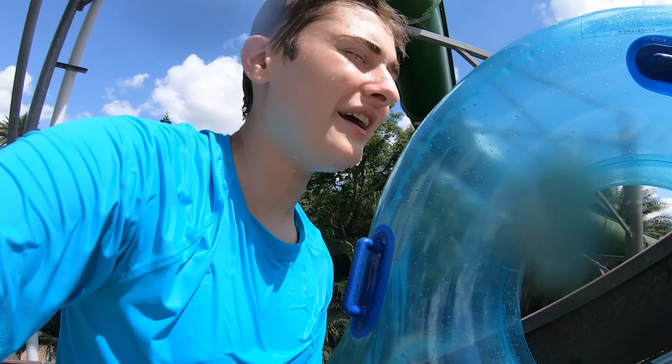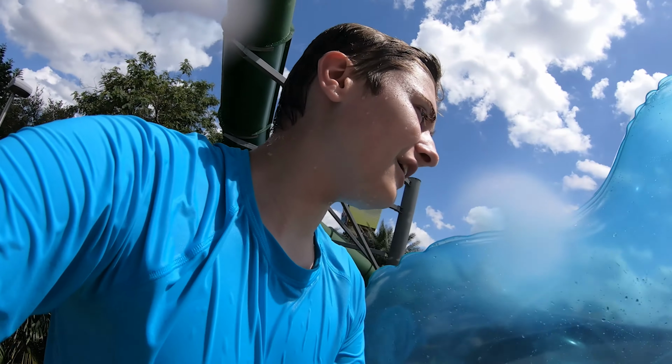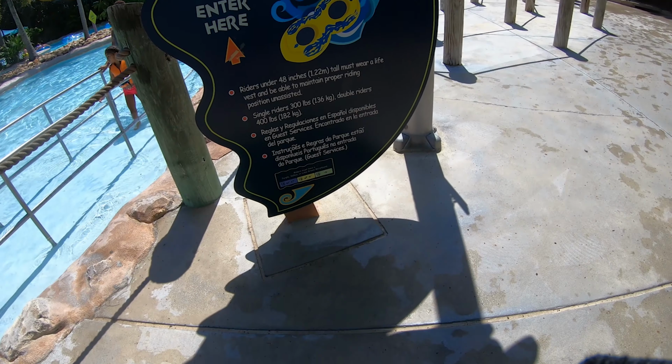Awesome. So now we're about to do Chassis Twisters, the last slide Itai has to do that's open today. And yeah, the line finally dialed down, so we get a ride on it. Here we go.